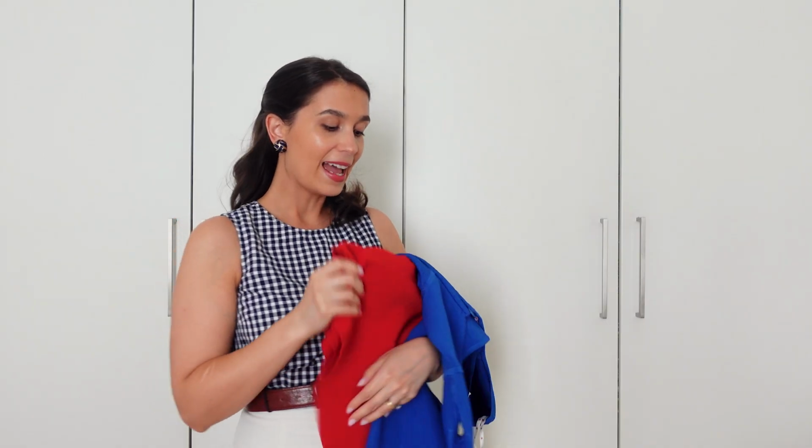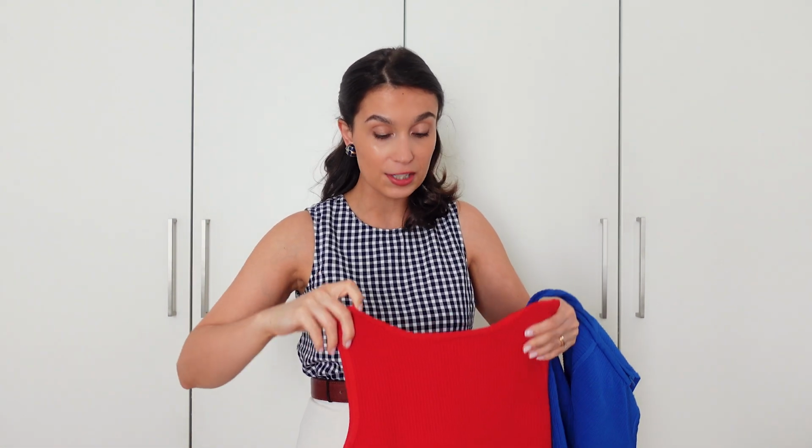Then I have these dresses, and these are the source of a lot of frustration among my followers because a lot of you ask me where they're from and they are no longer available. And I know a good blogger slash YouTuber slash content creator shouldn't wear things that aren't available for shopping, but I just love the way they look so much.